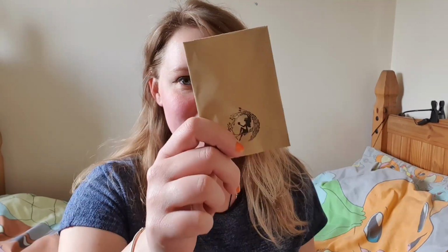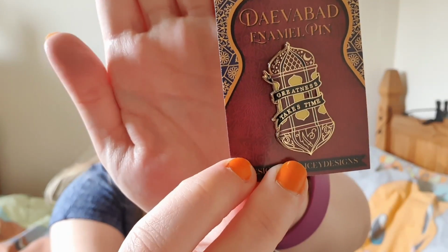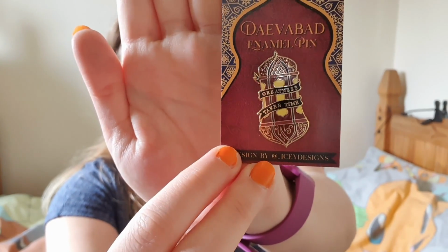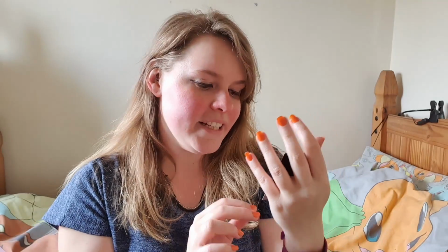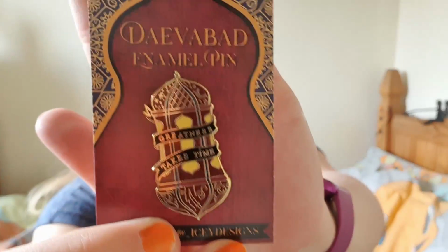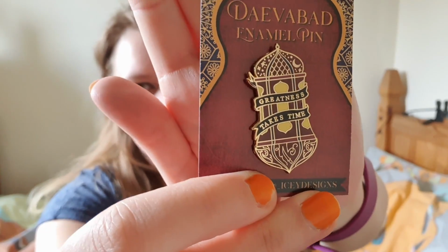So the first thing in the box is in this little brown envelope, so we will see what it is. It feels like a pin. This is a David pin based on the City of Brass of the David trilogy. It is by Icy Designs and it says Greatness Takes Time. That's a really cute little pin. I've never read this series of books. Surprise, surprise.